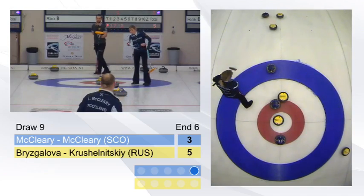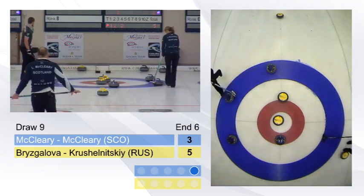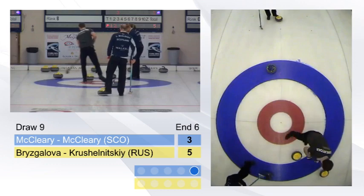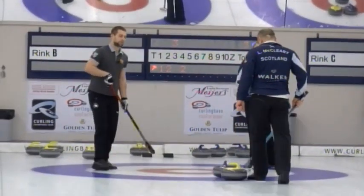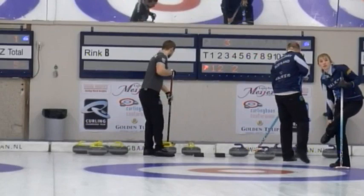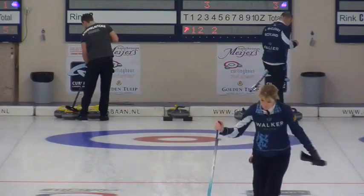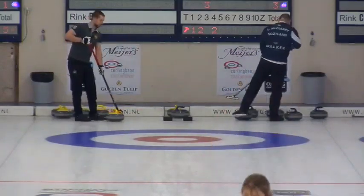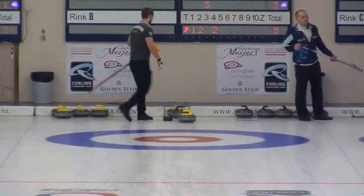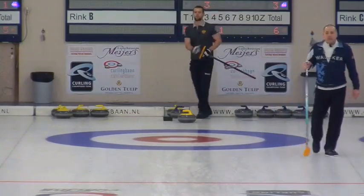Scotland's trying to run this back, and yellow one to blue. I think it's still one yellow. That blue one at the back was in a nice position. It's the placement stone that did not get moved. Fair play. So that's a steal of 1. Russia goes up on the board 6-3.